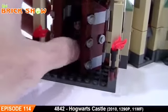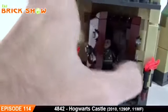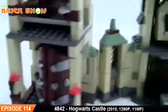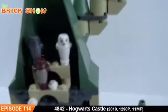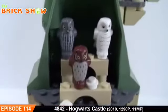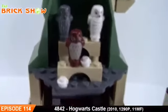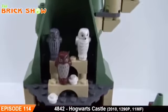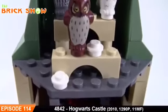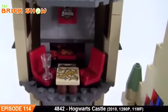And you'll see we have Harry in there doing his requirement tasks. That's the room of requirement. And over here is our Gryffindor tower. Here's our owlery. There are 3 owls. You know how much I like these owls. And those white, what are the white studs? Those white studs are poop. Yes, I said poop on the brick show. Owl droppings right there. And here is the Gryffindor common room.